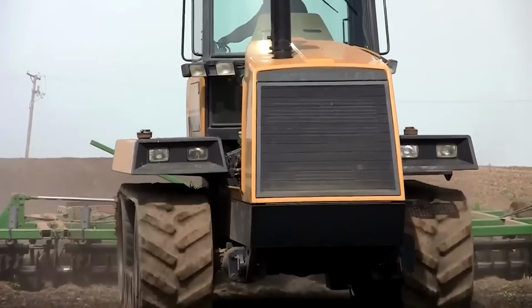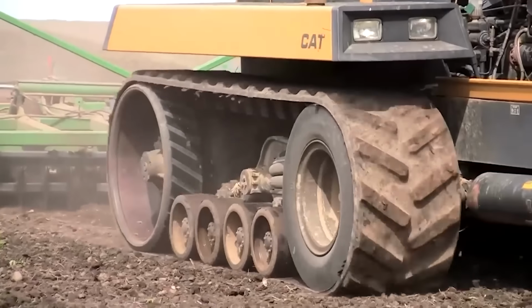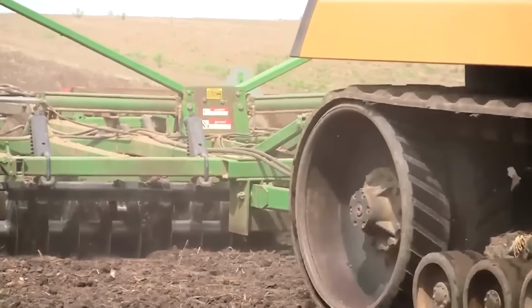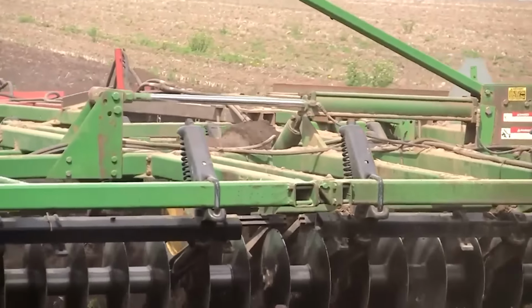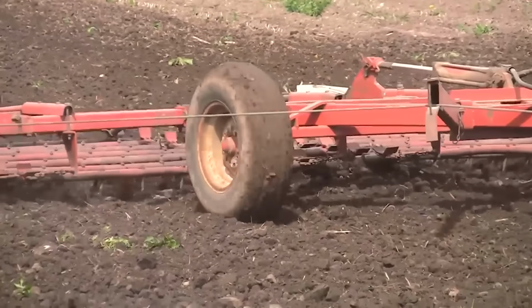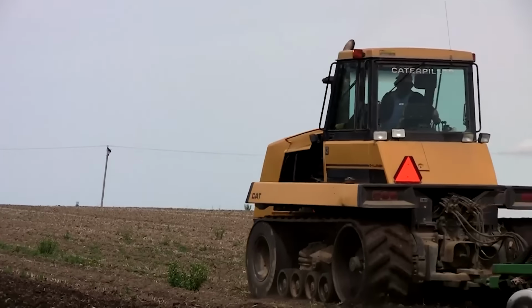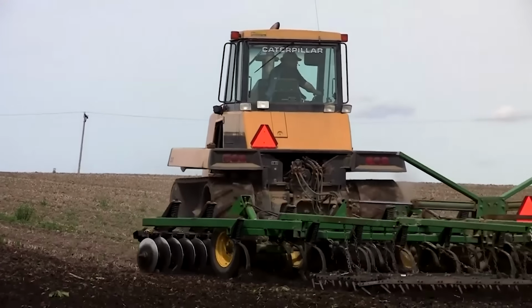Original Challenger 65s are becoming collectible, particularly low-hour examples with complete service histories. These machines didn't just compete with wheeled tractors, they created an entirely new market segment. Every modern tracked agricultural tractor traces its lineage to Caterpillar's bold gamble with the Challenger 65.